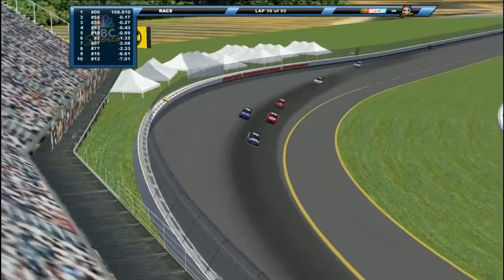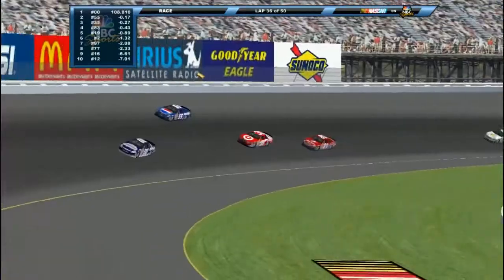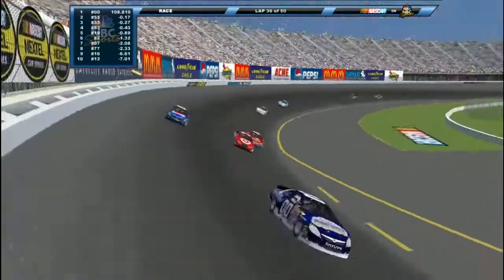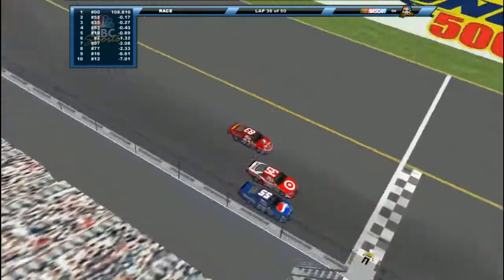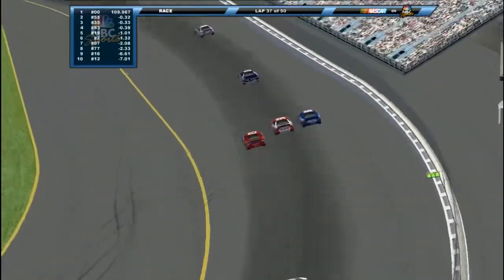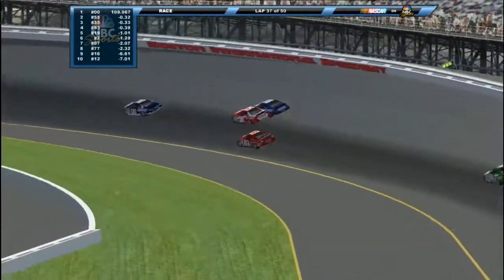Here comes Skylar for second once again. Rookie versus pro. Make that three wide. Almost. Washer just... he ain't gonna give up. He doesn't fall right back. There's three wide for second. What a move by Washer.